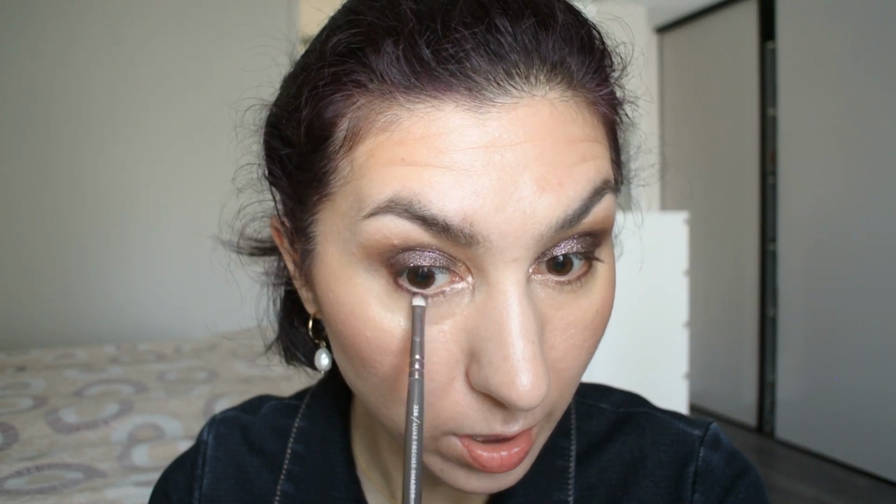On my lower lash line, I'm sort of going to repeat what I did on my lid. I'm going to take a little bit of this deep brown shade from the Risque Raw Squad, but the tiniest bit, and I'm going to try to run that here in the very outer edge of the eye and very close to the lash, because I don't want it to go too much downwards, just to give a little bit of definition there to the outer part of the eye.